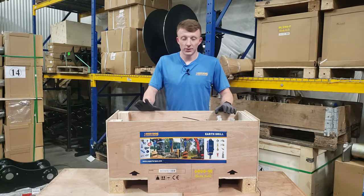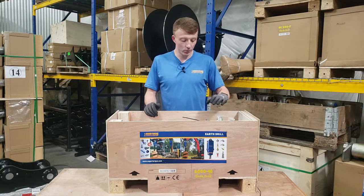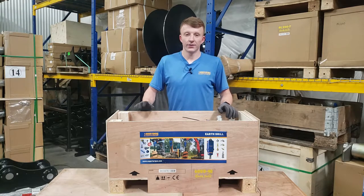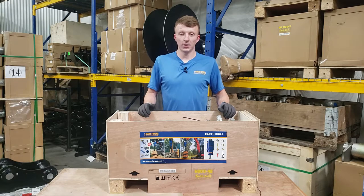You can check out all the specs on our website for the flow rates, operating pressures, weights, suitable machines, all that stuff is listed on the website. But if you have any other questions, don't hesitate to get in touch with us.